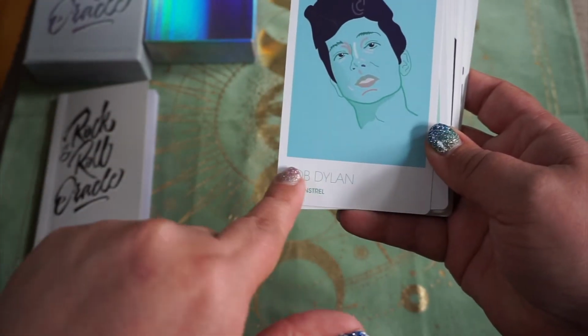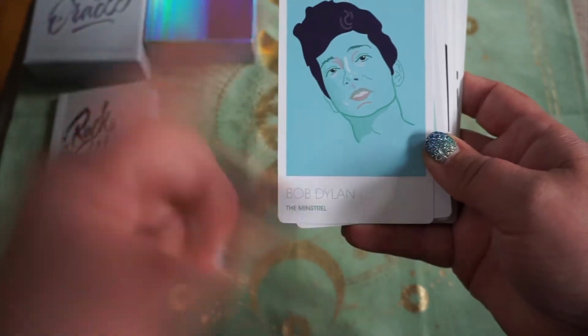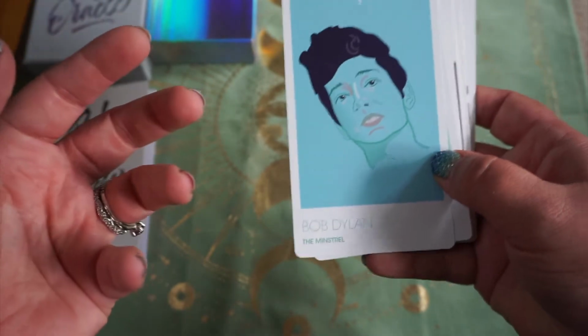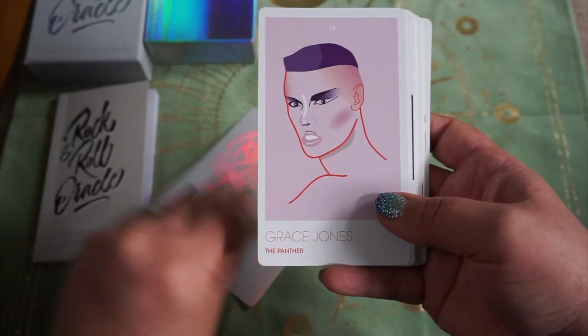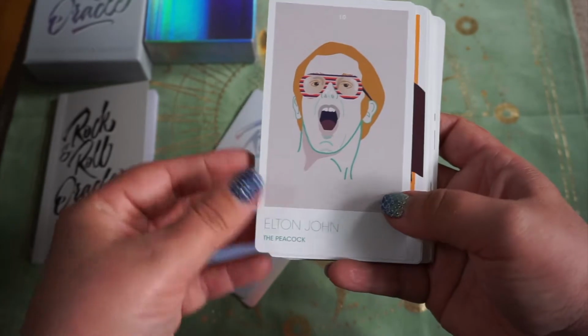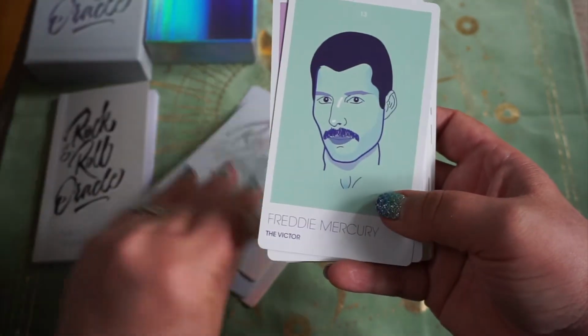And so you get, again, the name and their title, if you will. The keywords are not on the card. I think if I could change anything, that would be the one thing that I would change, is to have the keywords on the cards themselves. But, you know, not a deal breaker. And especially if you're somebody who is really into music, a diverse amount of music as well, because you have a little bit of everyone in here.